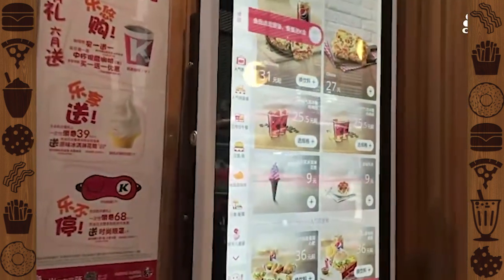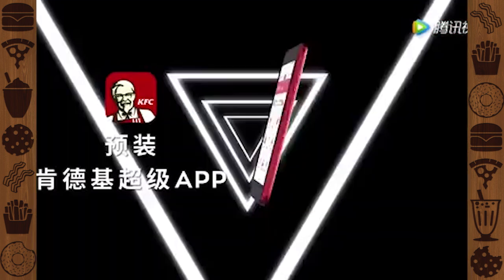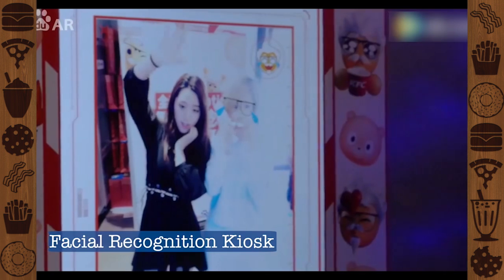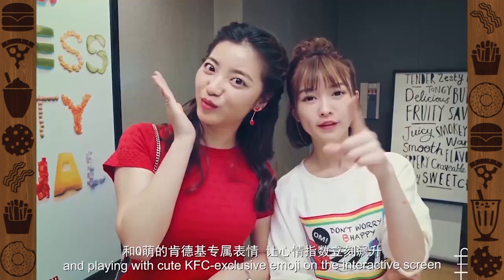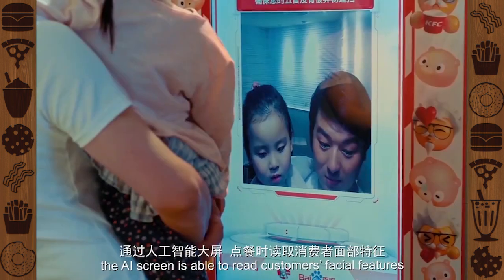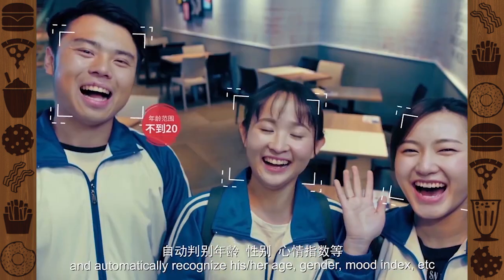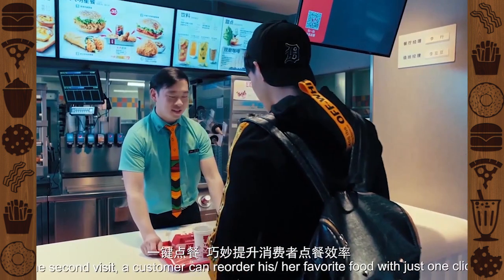Some KFCs in China have also ditched paper menus in favor of ordering food through smartphones via the use of QR codes. Meanwhile, other locations have experimented with customers ordering with their face. At an upscale KFC restaurant under the name K-Pro in the city of Hangzhou, customers place orders through a terminal which scans their face. Should they match a photo ID stored on the system, the customer can simply enter their phone number to complete the transaction.